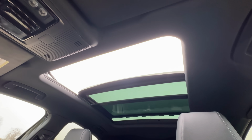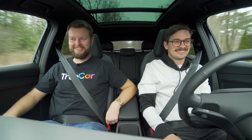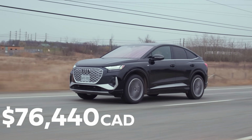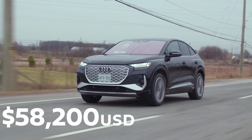Is it time we get to the price? I think it is. Hit me with it. I was waiting for that. The base model starts at $59,950 Canadian, and this one is $76,440. So why would I get this over an ID4?